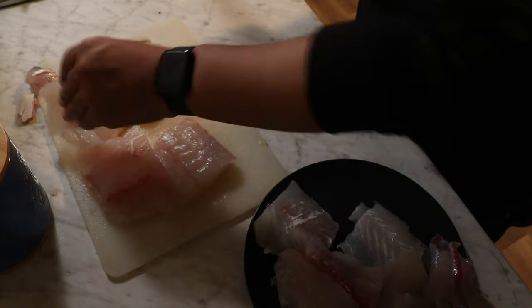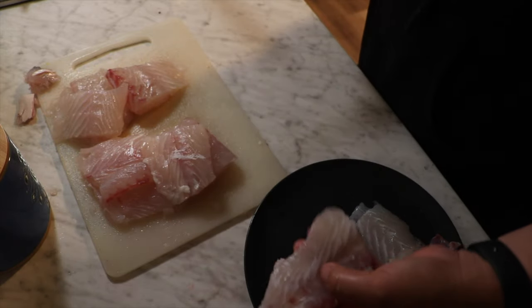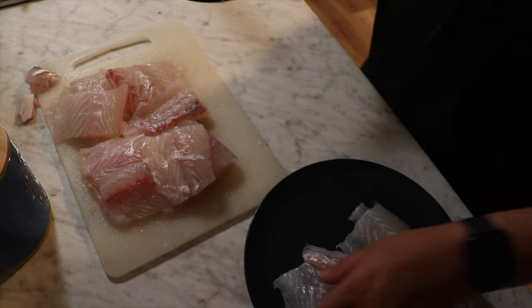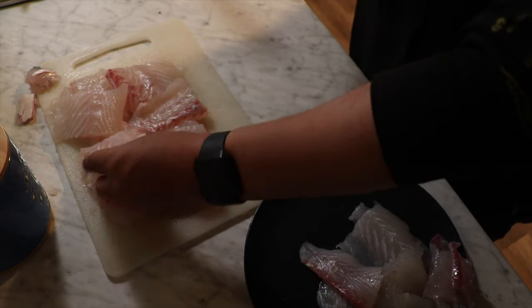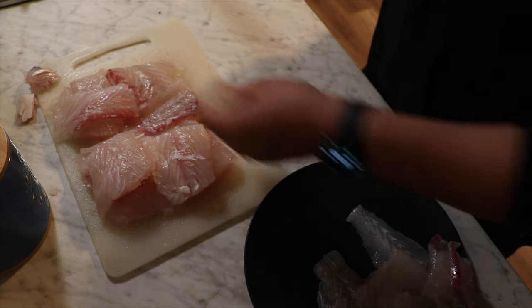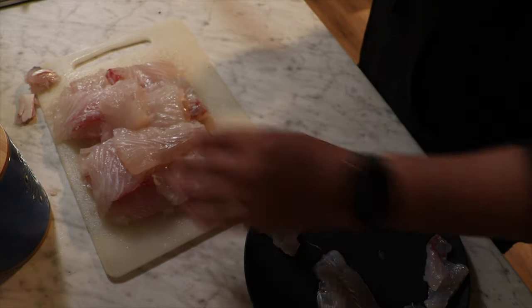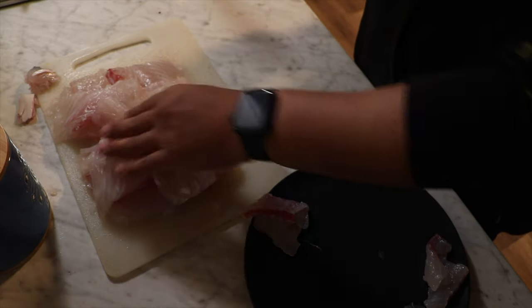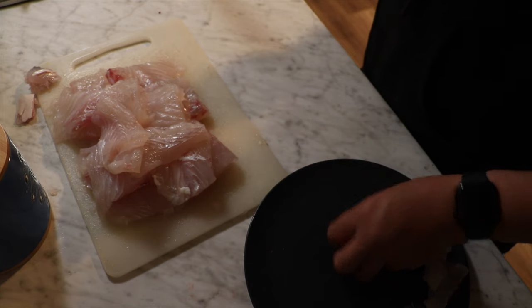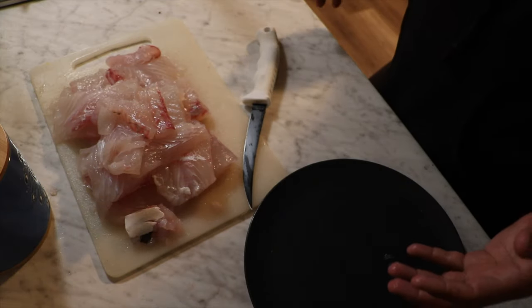So we're gonna vacuum seal these and then maybe make some ceviche with them later. And another thing about halibut, if you're eating it raw, I didn't have any parasites in here, but according to, I think it was the Food and Drug Administration, if you're gonna eat any raw fish, it's better to freeze it for about 7 days or so and kill any potential parasites that can make you sick.